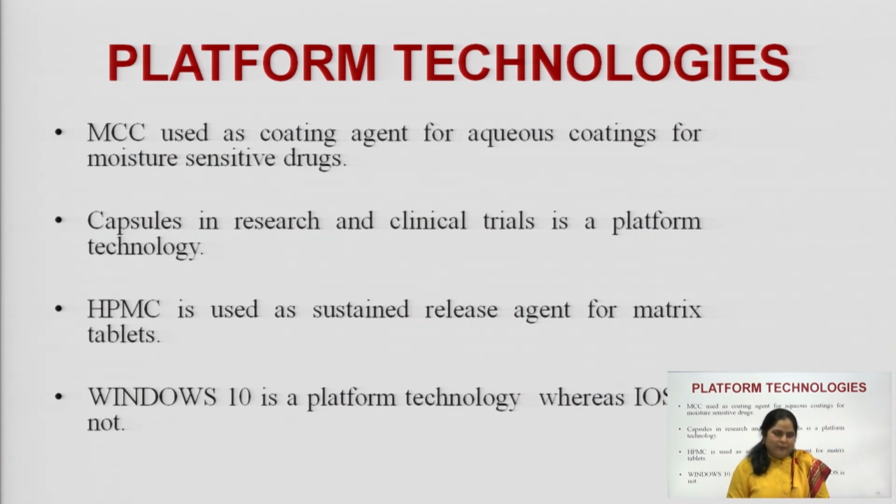Ultimately, a most common example is operating systems: we have Windows 10, and for Apple iPhones we have iOS, right. iOS is only limited to Apple phones, right, and Windows can be applicable to any type of mobile phone, whether it is Nokia, which can be operated on Windows, or Android phones, right. If we are talking of laptops, then Windows 10 and iOS systems, and if we are talking of mobile phones, then it is Android or iOS again.